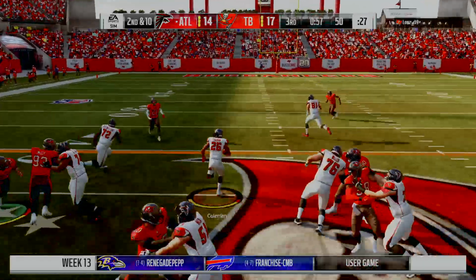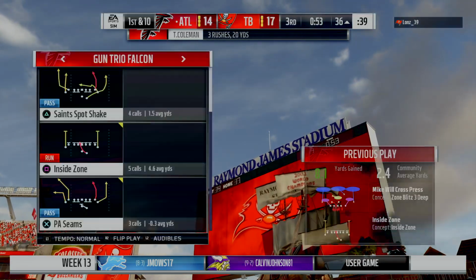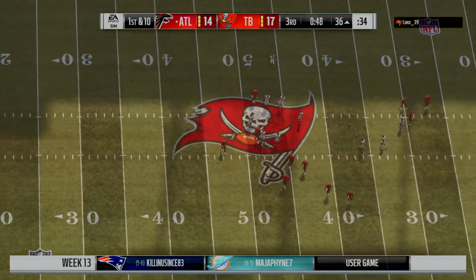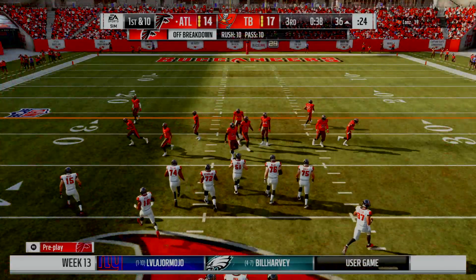They'll run it now out of the gun. And an alley to run. And he is tackled inside the 40, not quite to the 35. They give him 14 yards that time and a fresh set of downs. So from the 36 now, 1st and 10.